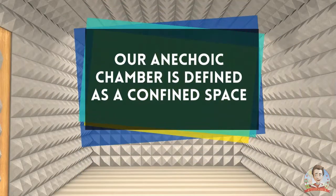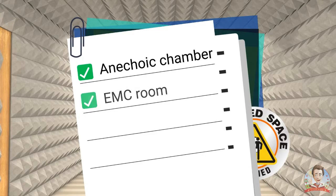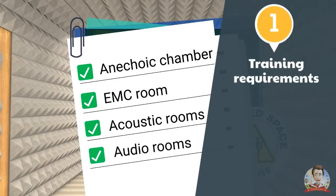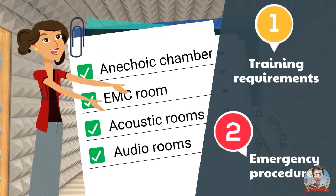Our anechoic chamber is defined as a confined space. The anechoic chamber, EMC room, acoustic rooms, and audio rooms are subject to additional training requirements and emergency procedures. If you need to use these facilities, please contact the department manager in advance.